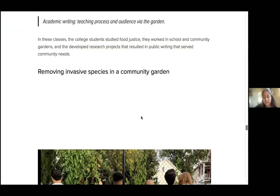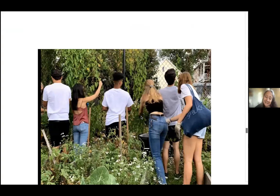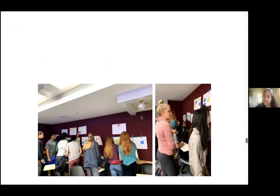So you can see the students working together to remove invasive species in the garden. And here they are in the classroom working together as they're developing research questions. And these visual mirrors really capture how working together in the garden helped them work together on these intellectual projects.